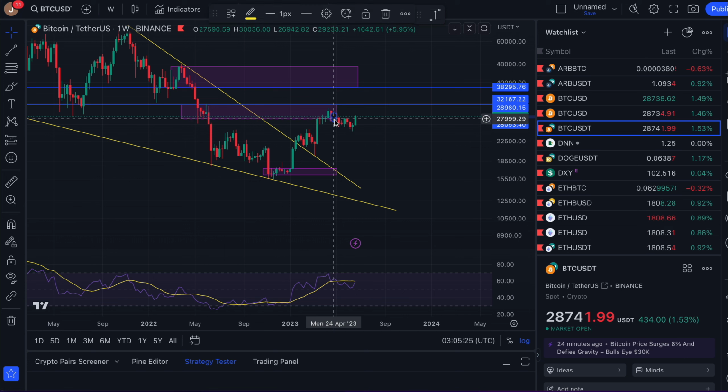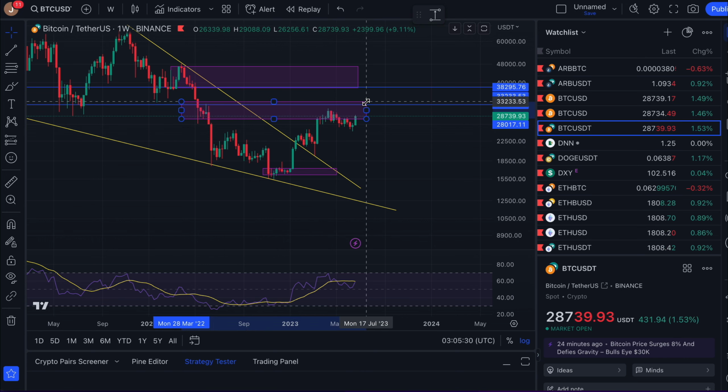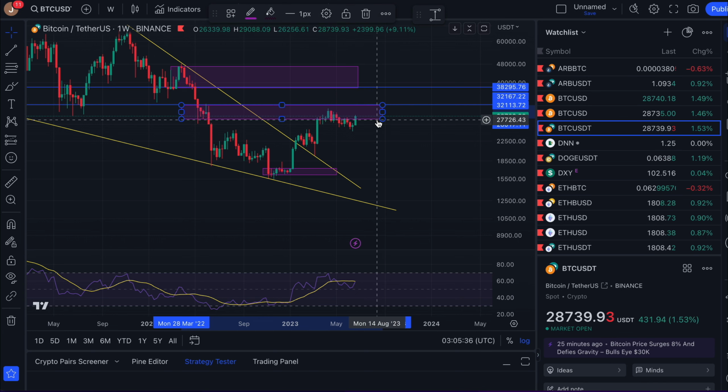I'm going to actually, while I've got it, extend that out a little bit. There we go. So as you can see, we're in that box range of around about $27,000 to $32,000.